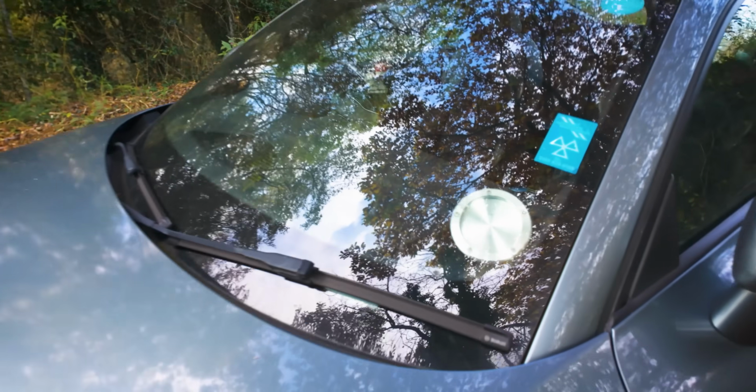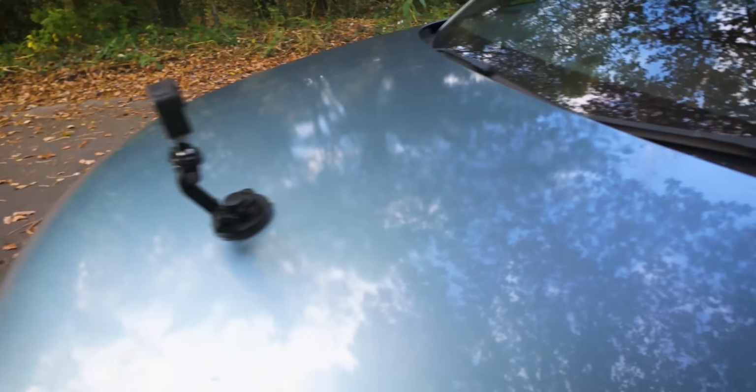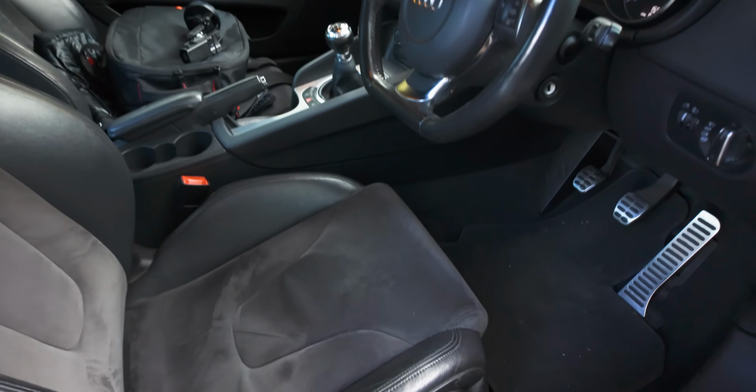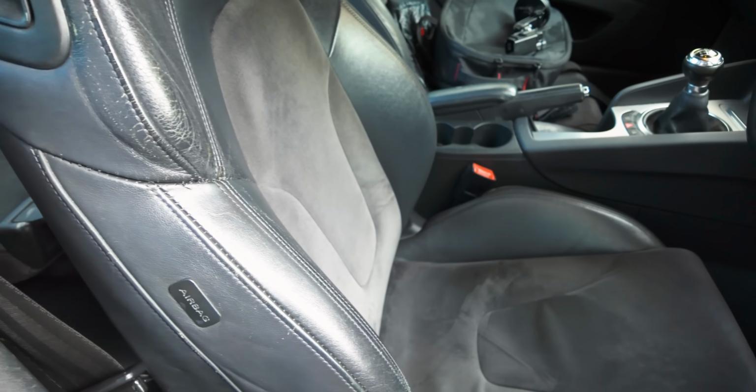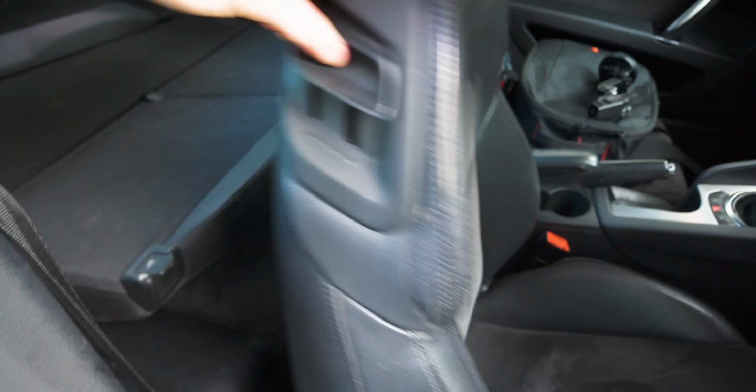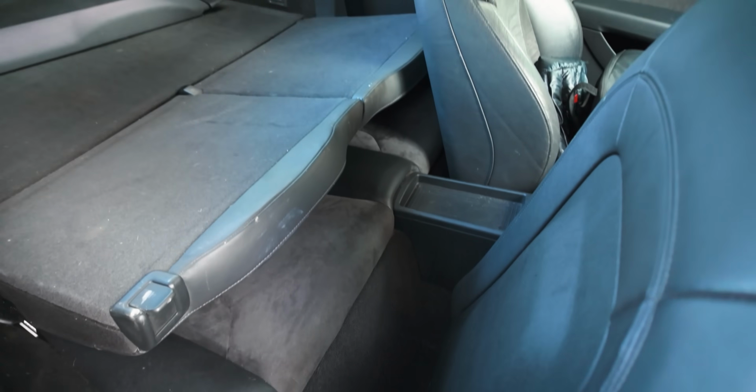Yeah, this is all right. We've got Bosch wiper blades. It's always a good sign. Let's have a look inside then. So inside there are a few dog hairs, although it doesn't smell particularly doggy. The seat's a little bit worn on the bolster, but that's to be expected, really. Pop that up. It is quite clean.